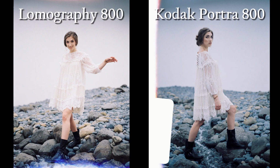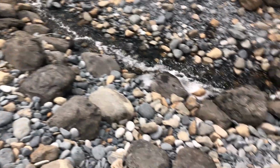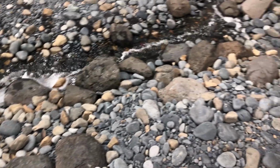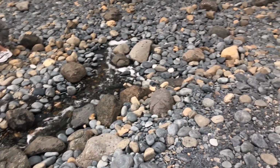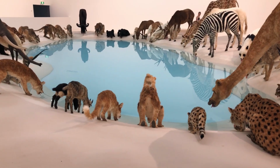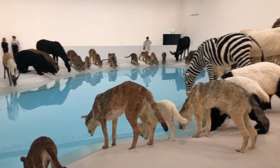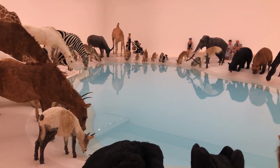I love both films very, very much. They're definitely in my top 5, 6 types of films. But yeah, it really is dependent on yourself. Personally, Portra 800 is just one of my favorite films whenever exposed. But if you are wanting something light sensitive, Lomo 800 is definitely a lot better.